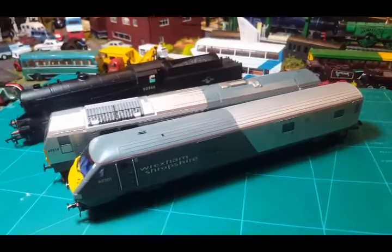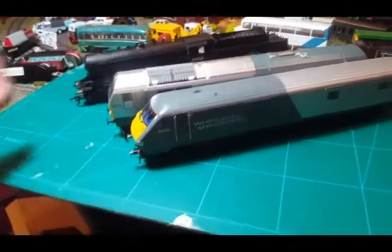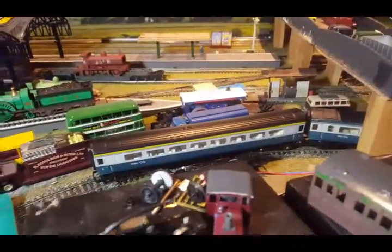Sorry. Yeah, as I was saying, driving trailing basically allows you to run around your train when you've got your coaches behind your train.